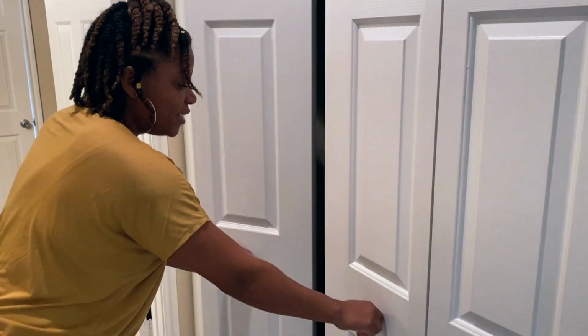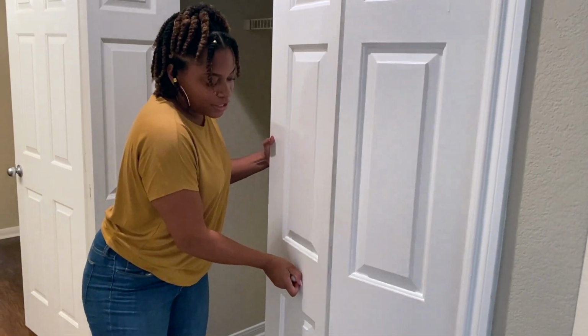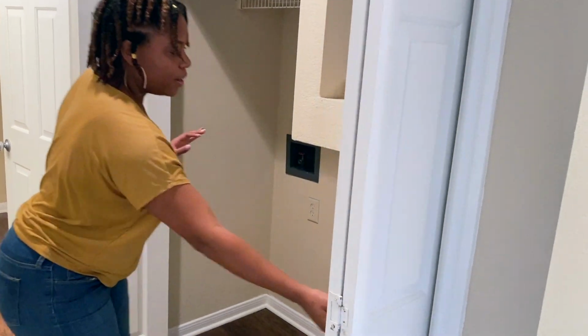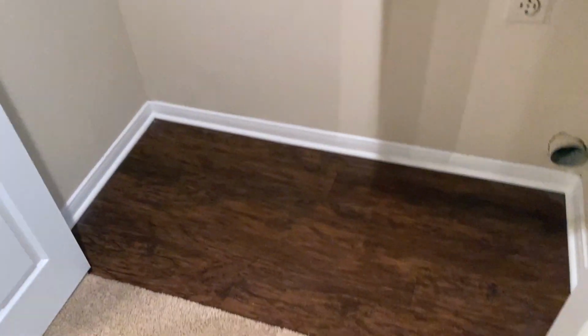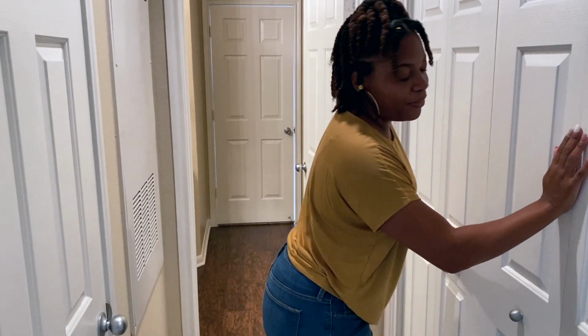Also, a washer and dryer connection. We don't have that yet. We're waiting, you know, like I said, it's unfurnished, so that's what that looks like. So exciting. And then we take a walk into the first bathroom.